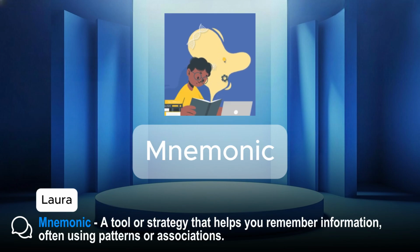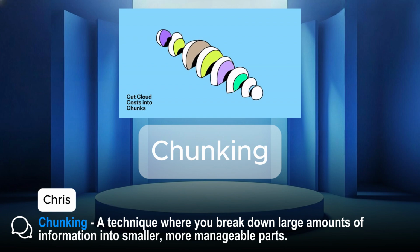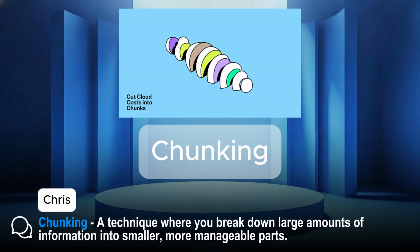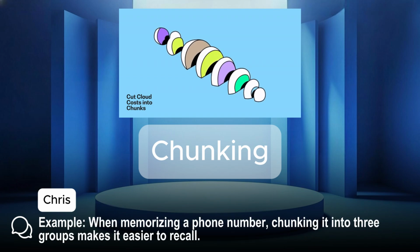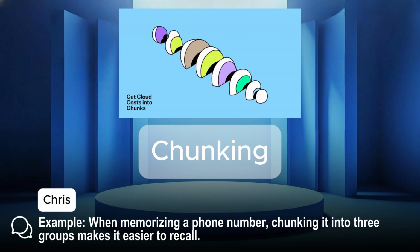Mnemonic, a tool or a strategy that helps you remember information, often using patterns or associations. Example, the acronym HOMES is a mnemonic for remembering the Great Lakes: Huron, Ontario, Michigan, Erie, and Superior. Chunking, a technique where you break down large amounts of information into smaller, more manageable parts. Example, when memorizing a phone number, chunking it into 3 groups makes it easier to recall.